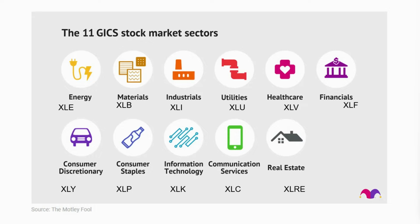Now, the stock market has 11 main sectors to it, and I've got them listed here, not in any particular order. And there's ETFs that you can trade related to all of these sectors. And then, of course, there's always individual stocks that you can look at within these sectors as well, and industries.